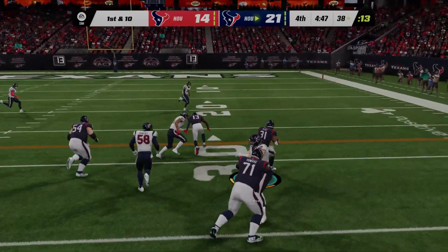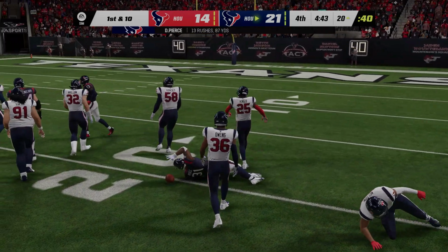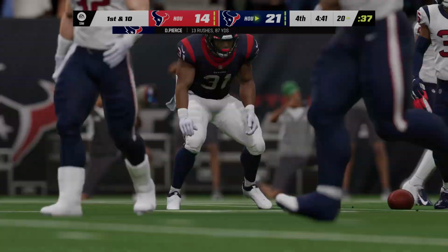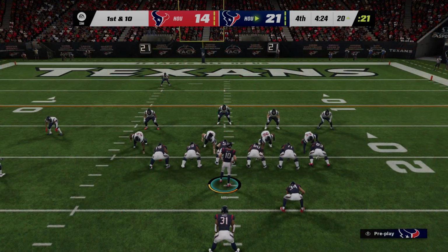Hand off right side to Pierce. Oh, nice move. And they'll get this one down to about the 20-yard line. Another good gain. That's now 35 yards combined on those last 2 plays.